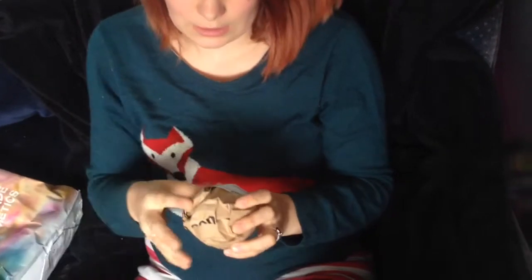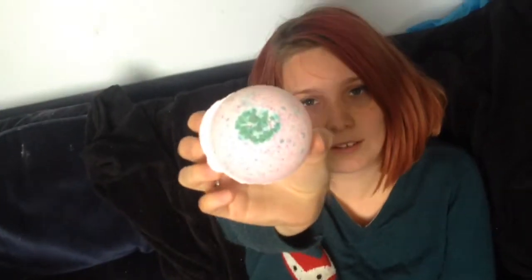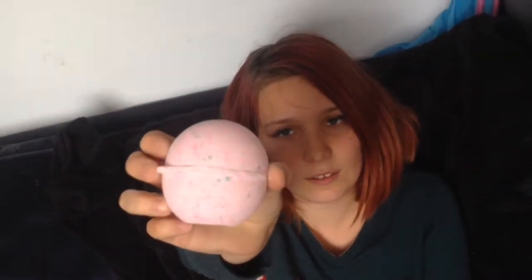And then the last thing from my haul video, because it's just a quick one, is... Ow, I hurt myself. Is... Shakura. It does not say anything about what it's supposed to smell like, but it was like jasmine and cherry blossom, I think it's supposed to smell like. And it's really pretty. It's got loads of colours and it just looks really nice and smells good. I'm now sufficiently covered in bath bomb dust and glitter.